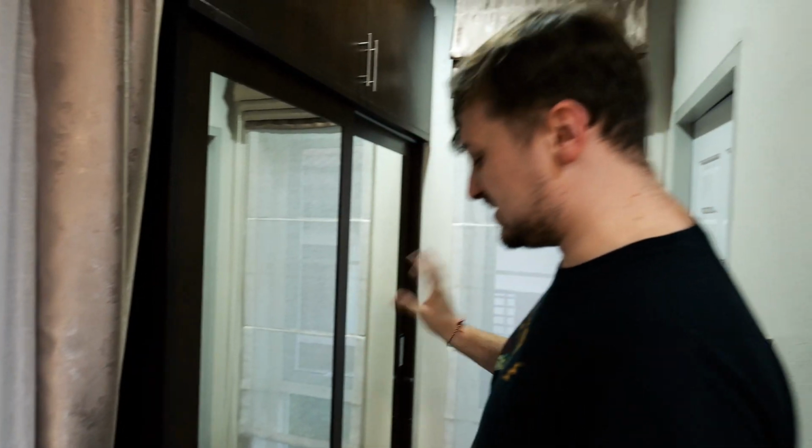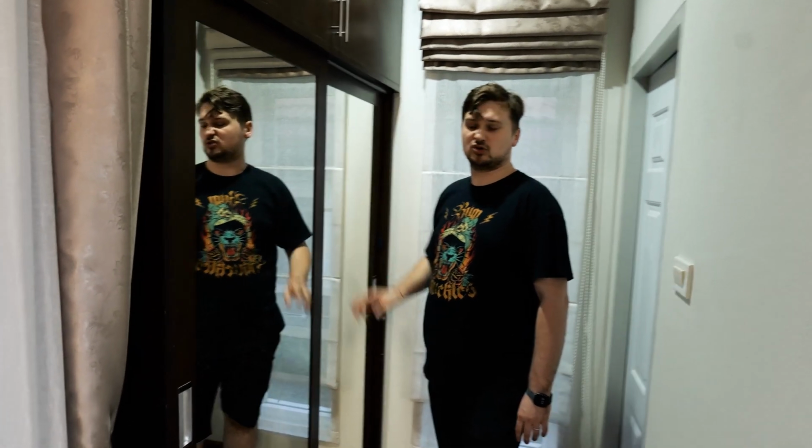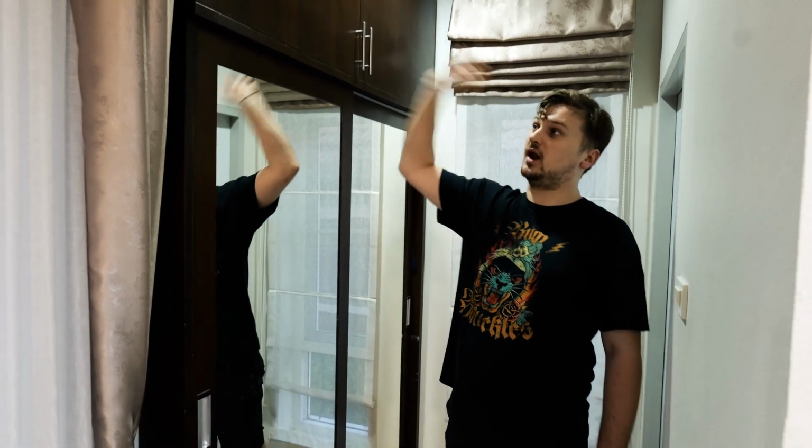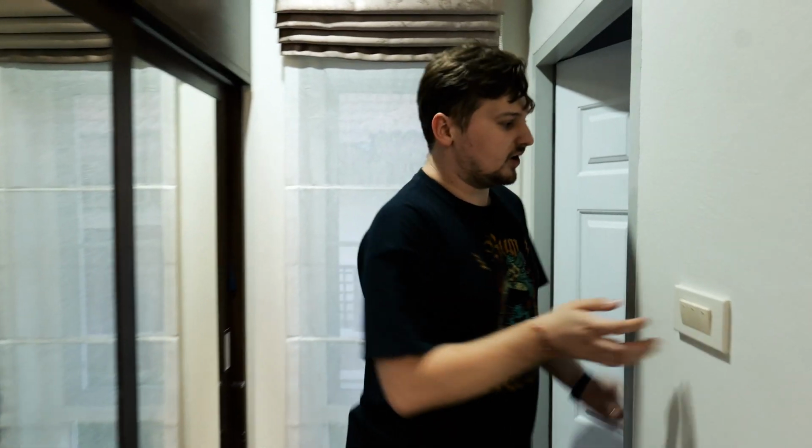This is, again, the same in every room. We've got this storage, which includes a built-in wardrobe with some drawers, and we store our luggage up here. But yeah, there's loads of storage in this house, which makes life a lot easier.